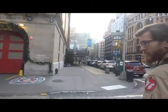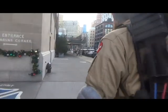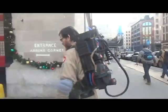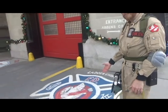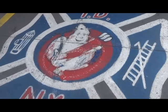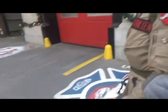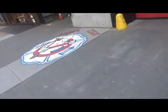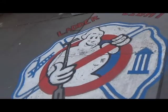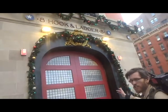This is an active firehouse to this day. They still use it. It's actually called Hook and Ladder 8, and as you can see, they use this logo on the ground here. And this is actually emblazoned on there, and it's actually on the side of their cars and their trucks. They have it on both sides of the street. And around Halloween, they will actually hang the Ghostbusters 2 logo right up here, which obviously you can see the Christmas decorations. It's not Halloween, but just a little interesting piece of information.